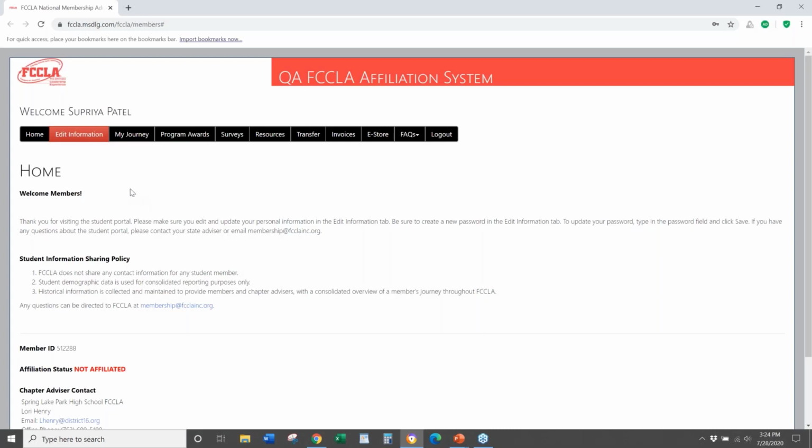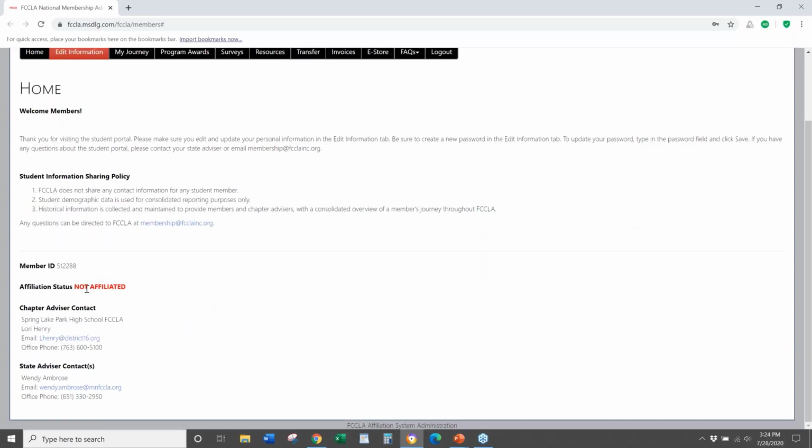And then it's going to bring them to this home page. Here you'll see their membership ID, their affiliation status, their chapter advisors information, and their state advisors information.